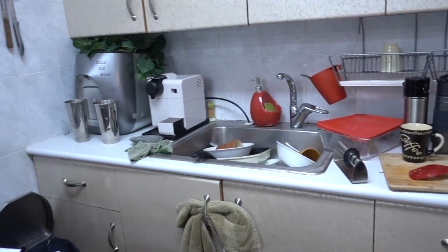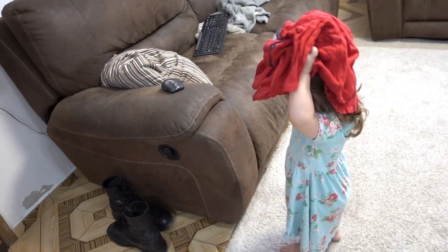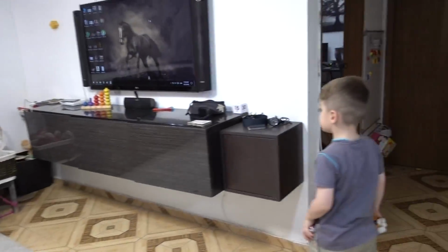I have to do dishes. This is going to let us clean the house a lot easier and quicker. I don't want to spend more than 20 minutes a day cleaning the house.